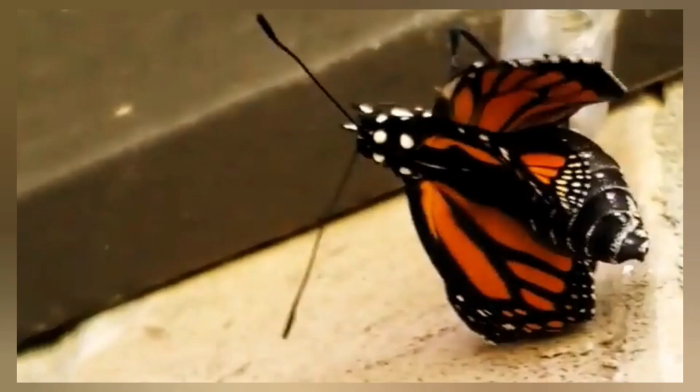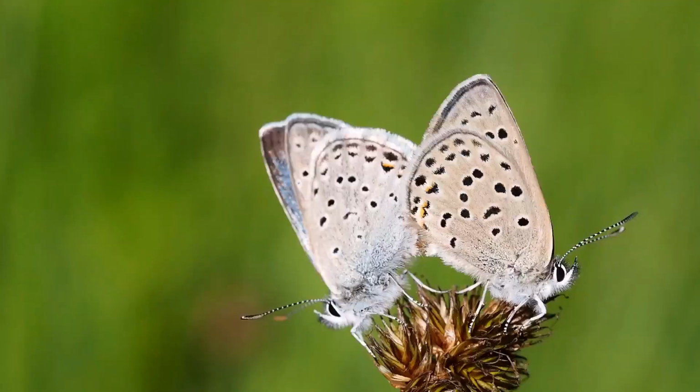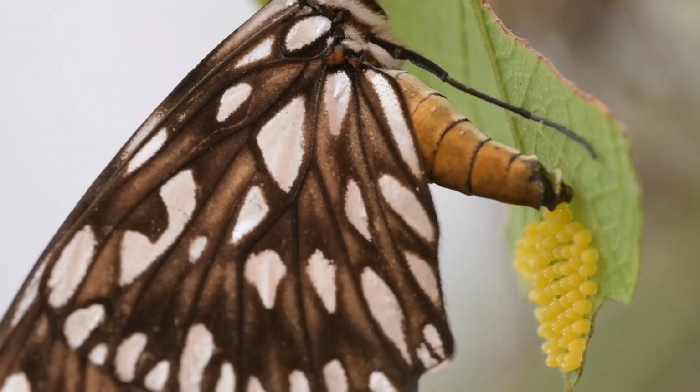This stage can take between 10 to 15 days. Finally, the adult butterfly emerges. Adult butterflies will mate. The female will lay eggs and the life cycle starts over.